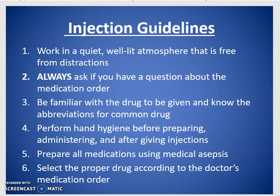Some general guidelines. So quiet, well-lit atmosphere. It's free from distractions. That might be hard to find in a really busy family or urgent care clinic. Well-lit will be easy to find. Quiet or free from distractions may not always be the case, but you want to try to create that. So if you are in a busy, hectic environment, stay focused on your task. Don't try to have a conversation with a coworker or answer a phone call or do something else while you're preparing an injection. That is exactly the moment you could make a mistake that you do not want to make.